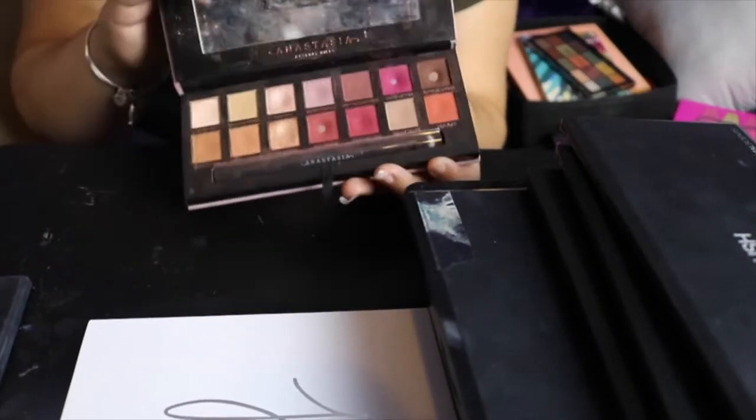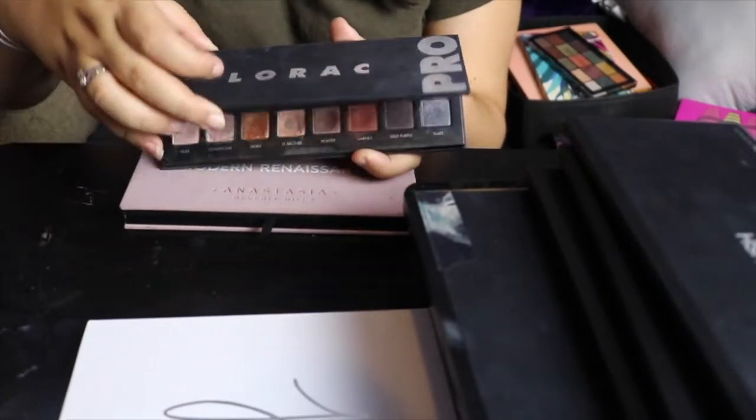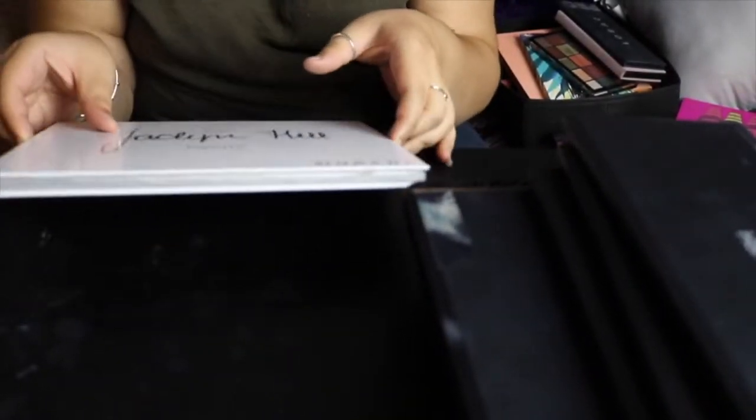Modern Renaissance is not going anywhere. As you can tell, I love her, as well as my Lorac Pro. They're not going anywhere. Neither is my Jaclyn Hill palette. I just got this, and I'm still playing around with it, so that's staying.